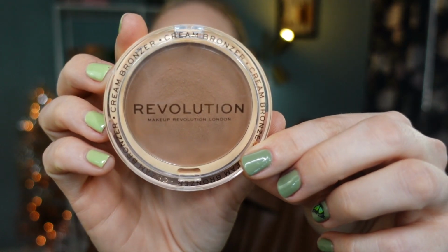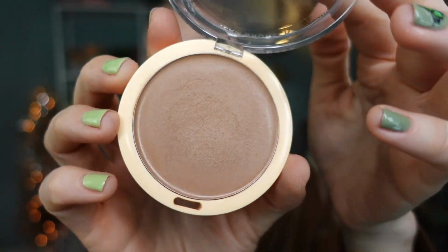This next bronzer got a lot of attention. Cream bronzer from Makeup Revolution, and I got mine in the shade Light. It's just such an effortless application. It blends really easily. If you like to build up the intensity, you can. And also, one thing that I discovered is that it goes on a powdered face and blends with no issues at all. How many cream bronzers can really do that?